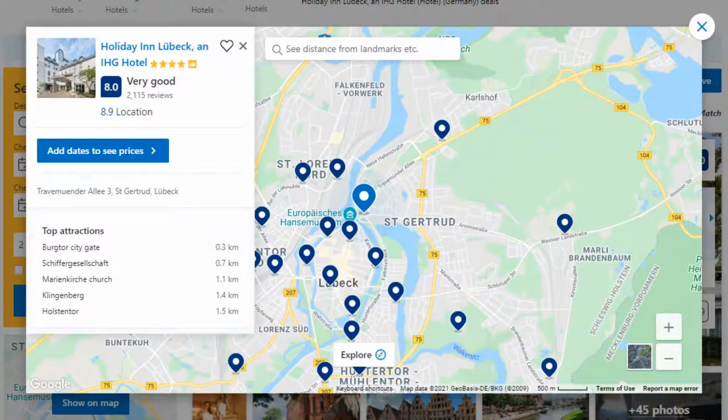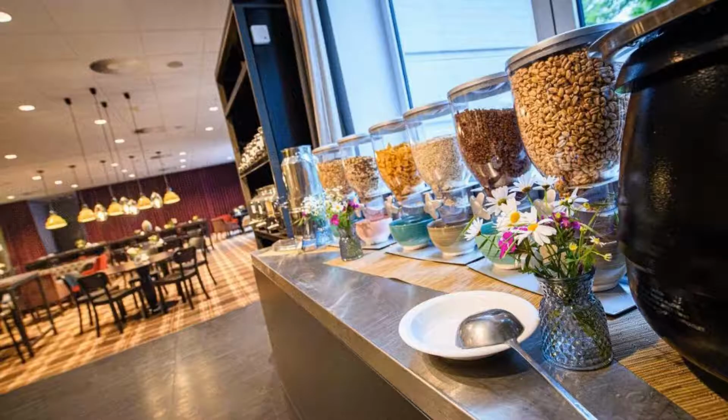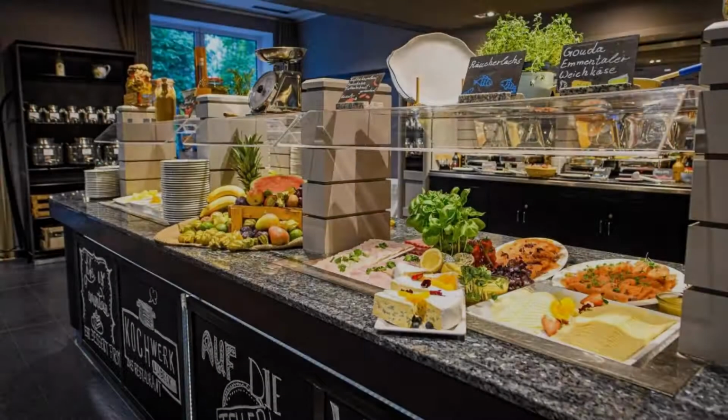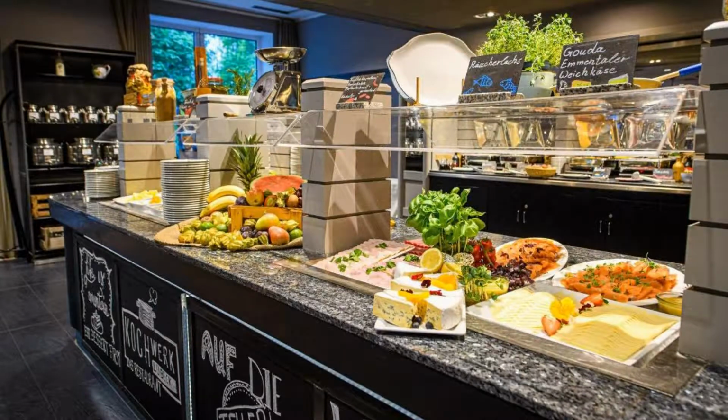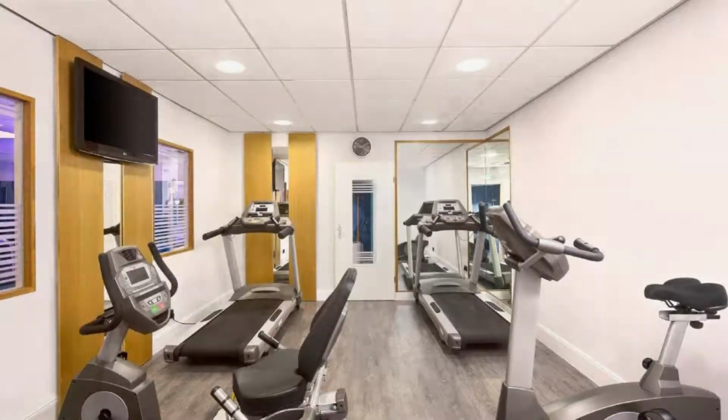Number 3. This is a 4-star hotel. The location of this hotel is fine and guests love walking around the neighborhood. Check-in time is 3 p.m. and check-out time is 11 a.m. Guests are required to show a photo ID and credit card at check-in. Pets are allowed in this hotel.